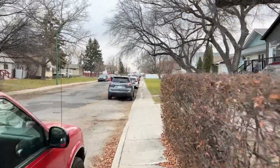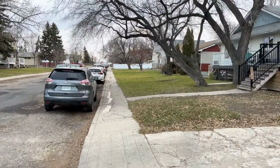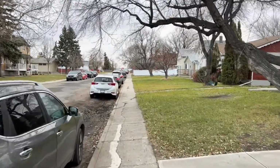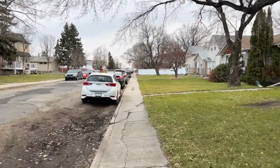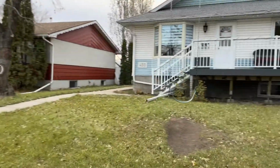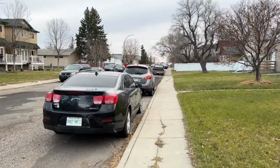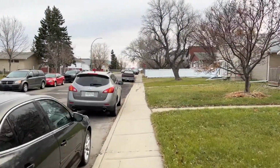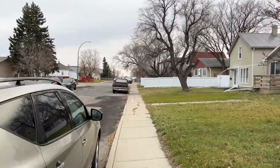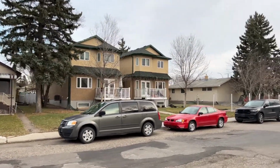Even the hedges that were the last to have color on them are pretty much barren of leaves now. Good old-fashioned swing on a tree. Should be a rope through an old tire would be the classic, but that works too. A couple of newer ones side by side.